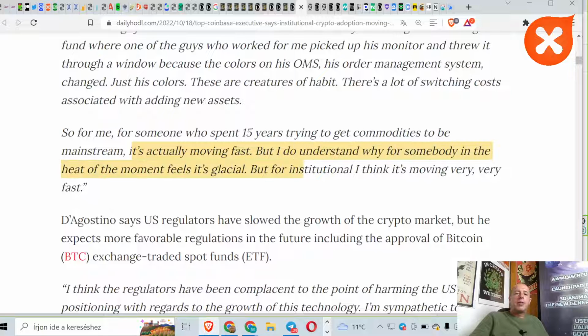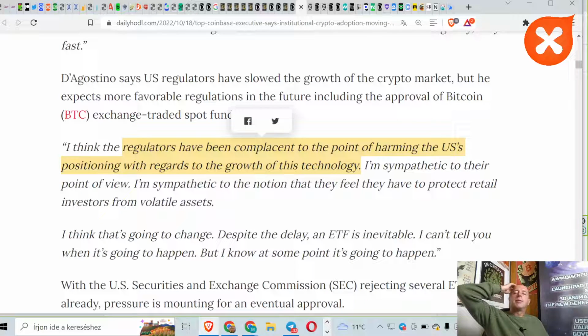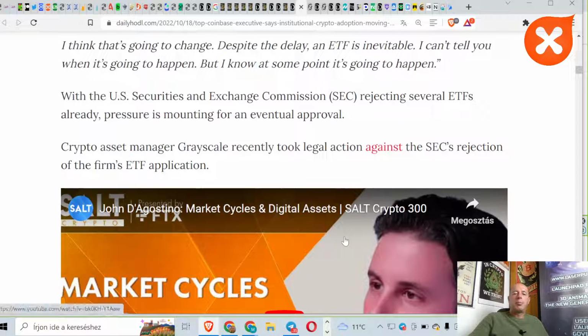But I do understand why for somebody in the heat of the moment it feels glacial. But for institutional, I think it's moving very, very fast. I think the regulators have been complacent to the point of harming the US positioning with regards to the growth of this technology. I am sympathetic to their point of view. I am sympathetic to the notion that they feel they have to protect retail investors from volatile assets. I think that's going to change despite the delay, and ETF is inevitable. I can't tell you when it's going to happen, but I know at some point it's going to happen.